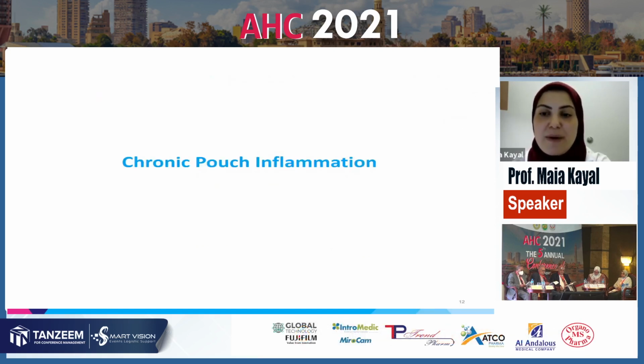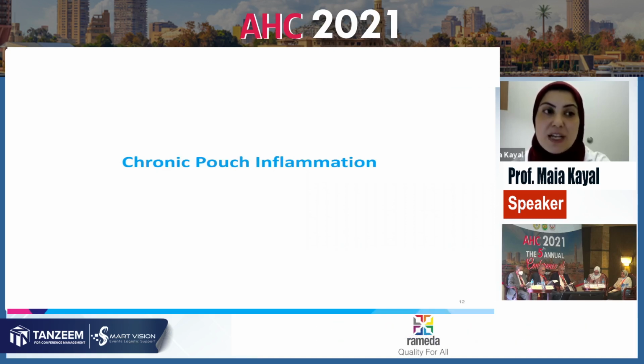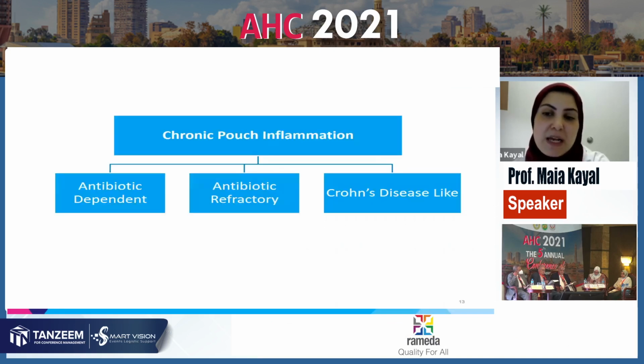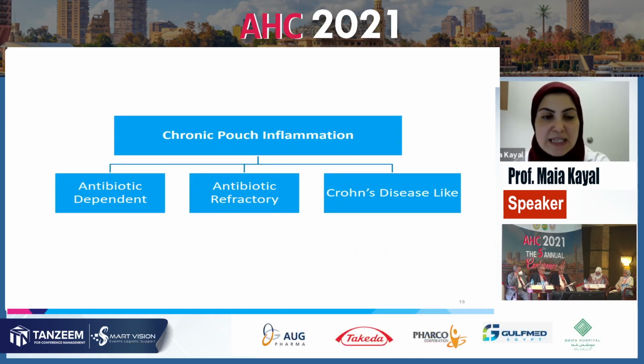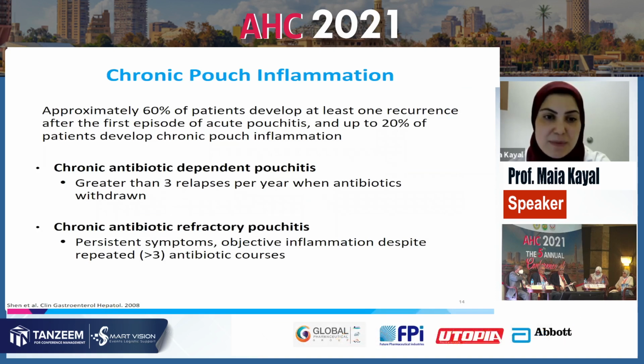Now, we talked a little bit before about how 60% of patients will have one episode of recurrence after the treatment of acute pouchitis, but up to 20% of patients will actually progress to chronic pouchitis or chronic pouch inflammation. There's no great classification system for chronic pouch inflammation. I like to define chronic pouch inflammation into three different disease entities. One is antibiotic dependent, second is antibiotic refractory, and the third, and often most difficult to manage, is Crohn's disease-like chronic pouch inflammation. So 60% develop at least one recurrence after the first episode of acute pouchitis, and as we said, 20% will develop chronic pouch inflammation.